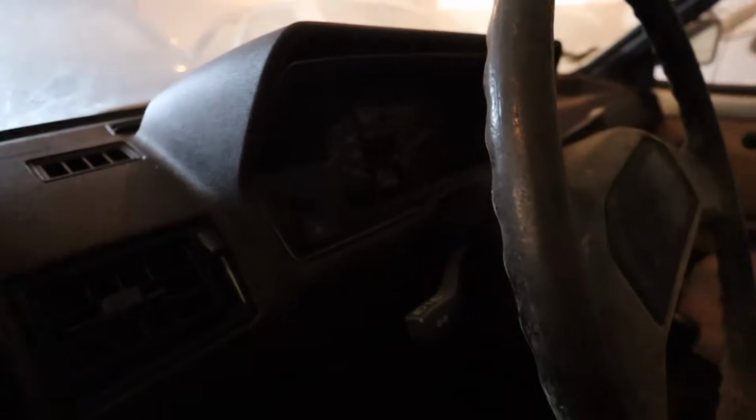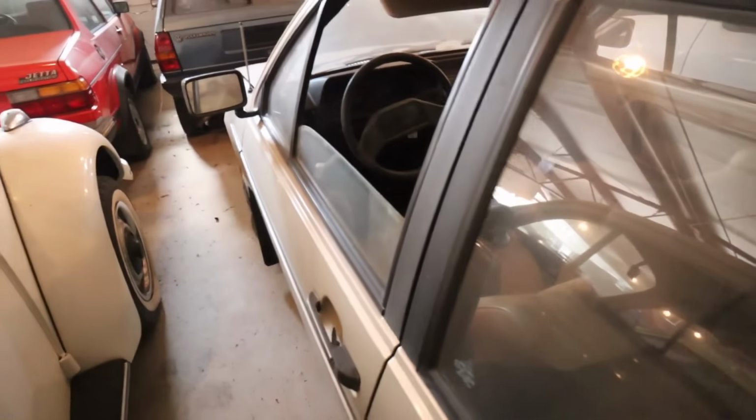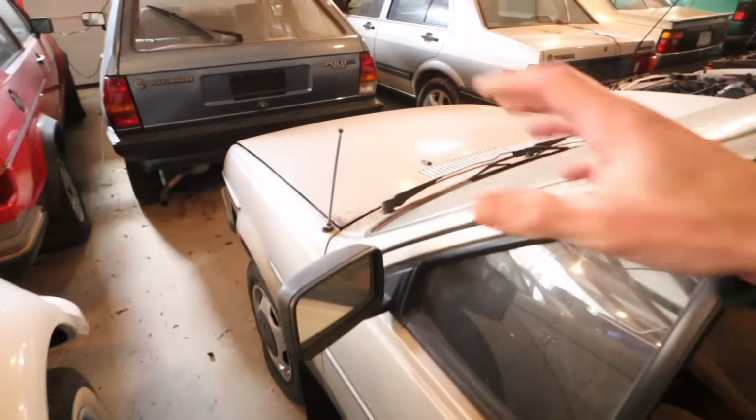It's so crazy. But the instrument cluster is just so cool. I love the gauge pod hood. It's just got this really cool shape to it. I think this one's up there with one of my favorite cars in the water-cooled stable.